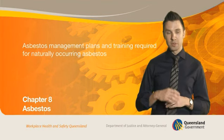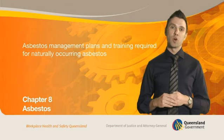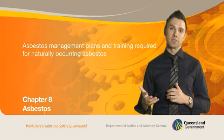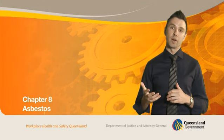In terms of the asbestos management plans, those requirements are the same, but there is an additional requirement for naturally occurring asbestos, and you must have requirements in place to manage that where that might happen.